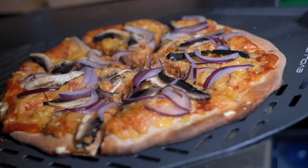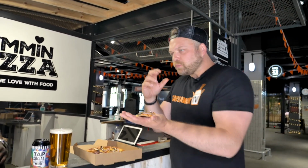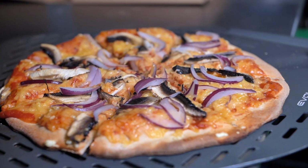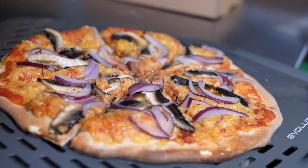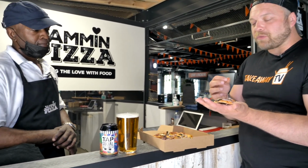There's a taste to that I wasn't expecting. There's a few different levels there. So that base is not far removed from a traditional base. So I'm not feeling like I'm missing anything there. That's really nice. I'm loving the onion. And do you know what I could smell was the mushrooms. That's beautiful. And that cheese is beautiful.